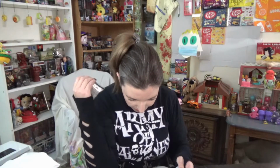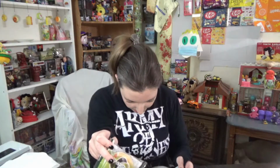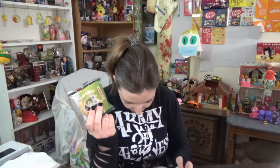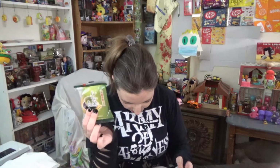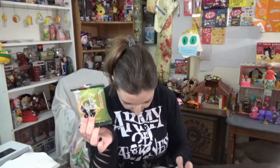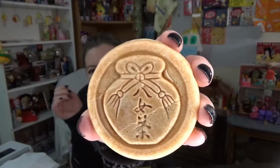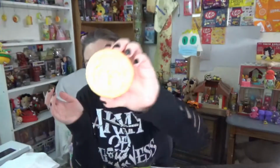Matcha is a tea known for its refreshing taste. Made using sugar and syrup, the matcha filling inside these crispy Monaka wafers is beautifully balanced, bitter and sweet. Interesting. So it is in fact the same kind of wafer as the little one, but this has a fancy design on it. That's really nice. It's on both sides too.